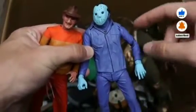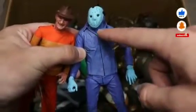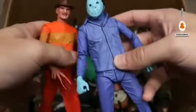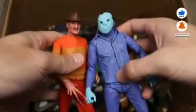This is not the SDCC exclusive, and the SDCC exclusive actually has this black line around the collar and down the middle of the shirt. That's not a t-shirt, that's a regular work shirt. But you're going to see when we dig in the box, it's under there somewhere. The original SDCC version, I think from 2013, actually did not have this stripe, so that is something to note.